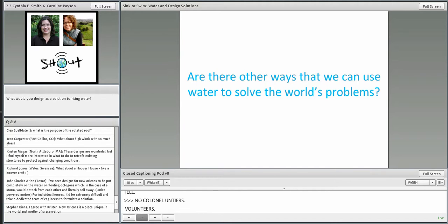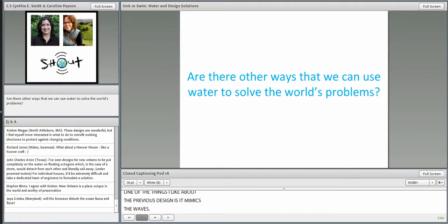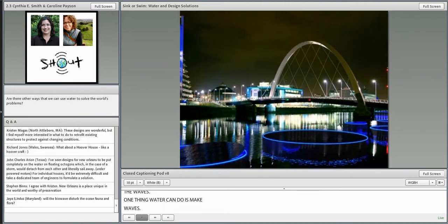And I'm imagining that there are other ways that water, or the power of water, can be harnessed to also solve problems. And it seems like in the field of energy, that might be a place where water can be particularly useful. One of the things I like about that previous design is that it mimics the waves, right? One of the things that water can do is make waves. Another thing that water can do is float things. So although one doesn't see that as a huge source of power, it is really interesting to think about how you might use these surfaces for floating.